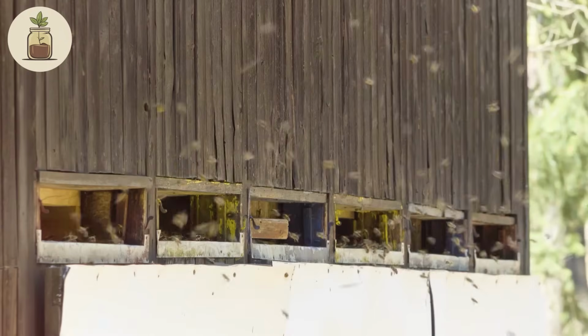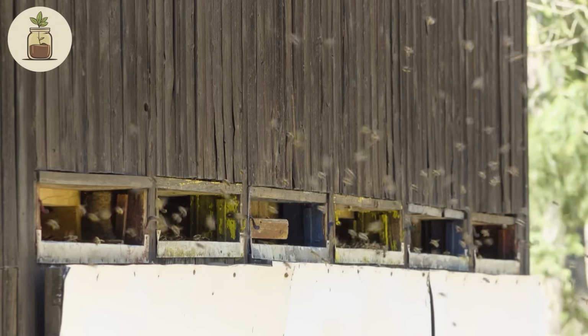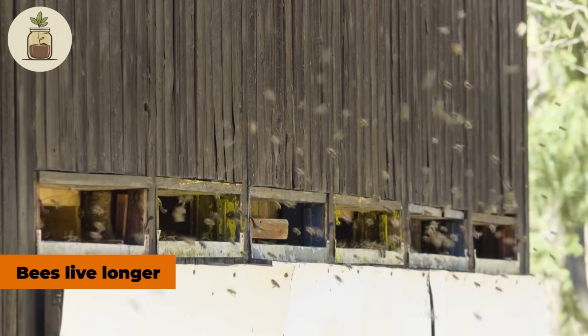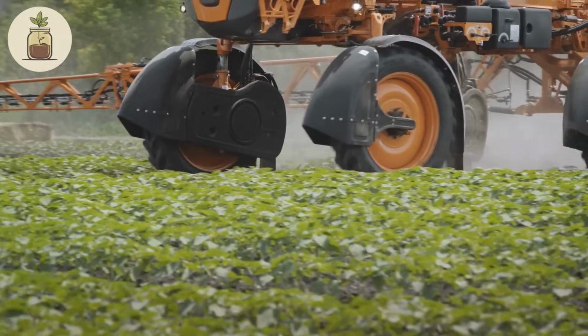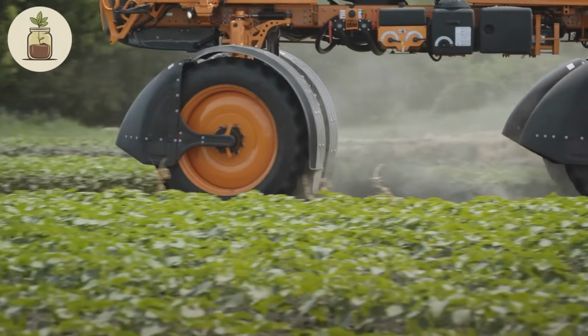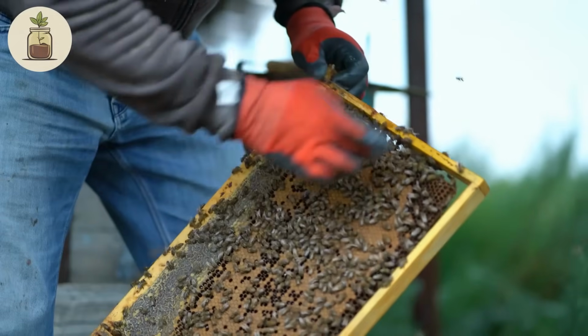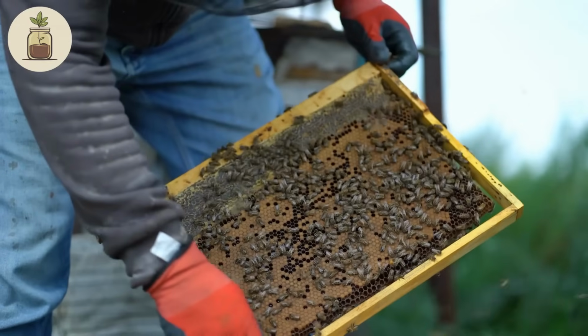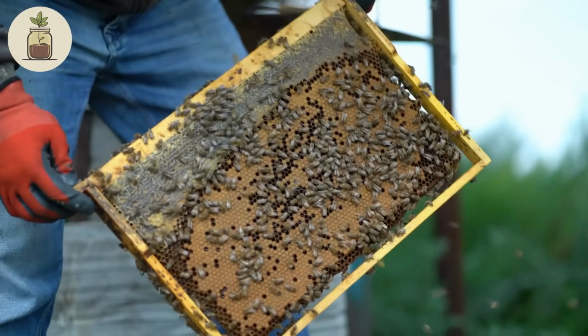Now, if you're wondering how they manage without the stuff modern beekeepers swear by, here's an interesting tidbit. Studies show that bees raised with fewer chemical interventions live healthier, longer lives. Pesticides weaken their immune systems, making them more susceptible to diseases. So, the Amish aren't just being old-fashioned, they're actually ahead of the curve. They're giving their bees a fighting chance by working with nature, not against it.